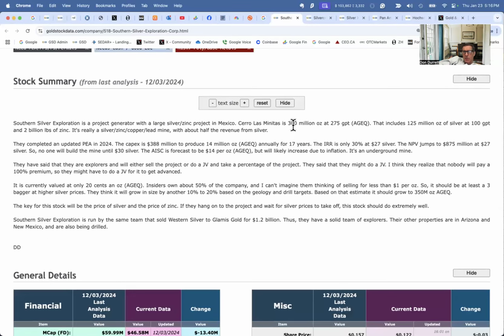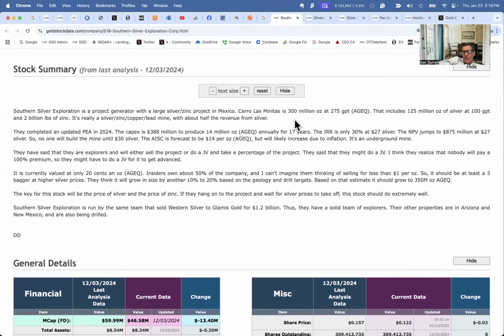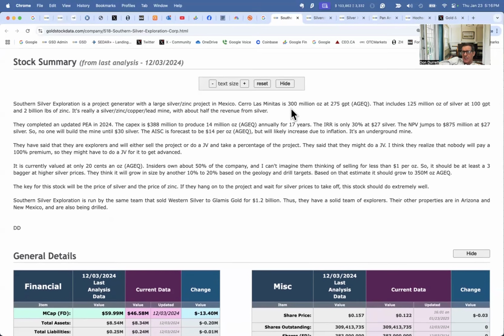So 300 million ounces. If they sell it at a dollar an ounce, that's 300 million. If they sell it at $2 an ounce, it's 600 million. They're currently at 46. So we're hoping they sell it for at least a dollar. If they sell it for a dollar an ounce, we get about a 5-bagger. But they're going to do some dilution between now and then, so call it a 4-bagger at a dollar an ounce. And then we don't know if they're going to be able to sell at that grade, 300 million at 275 AGEQ. They should be able to sell it for a dollar an ounce, and $2 an ounce just for the silver.